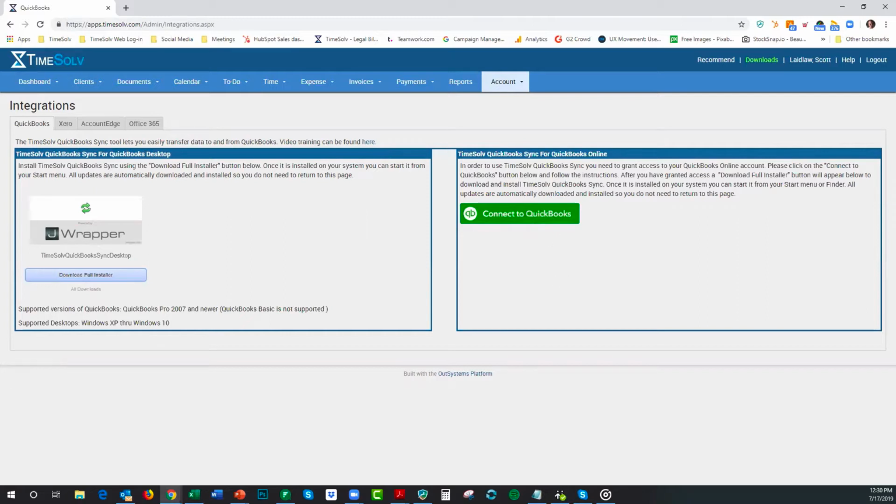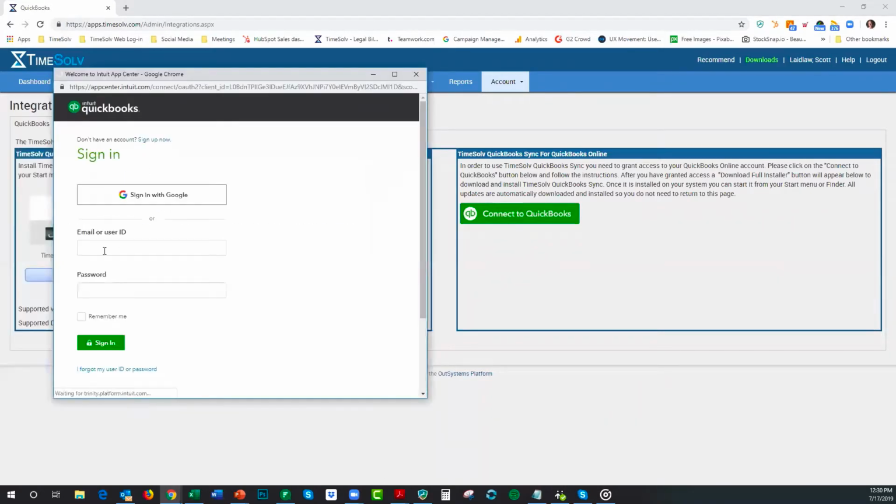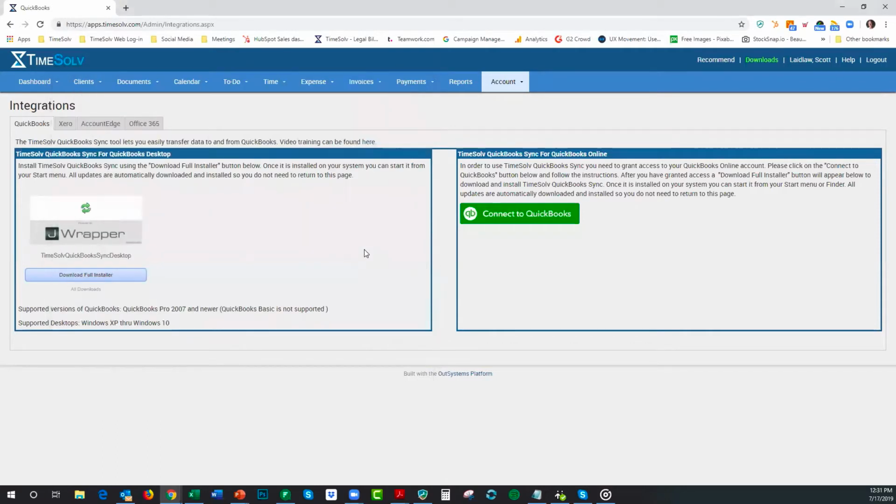You'll want to hit the disconnect link, and then connect to QuickBooks here again. So you'll see this green button, connect to QuickBooks. You'll get to the QuickBooks Online screen and you'll log in with your username and password. You'll hit sign in, and then it'll bring you to a screen to show you the companies that you have in your QuickBooks Online, which one you want to associate with TimeSolv. I'm sure there's just one company, but you'll know which company to do. So essentially, it's just reconnecting your QuickBooks Online to TimeSolv if you receive that error. Then you'll be good to go. It's a one-time thing, and you're done.